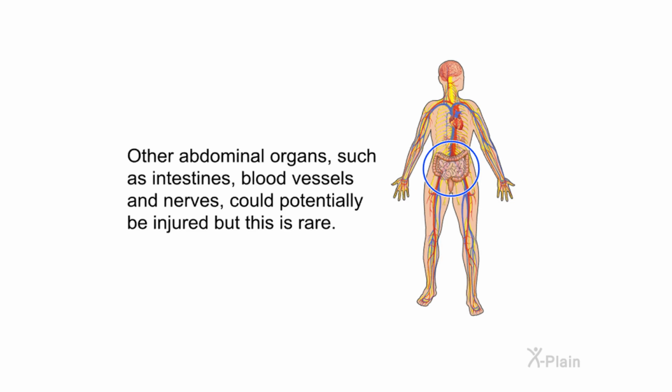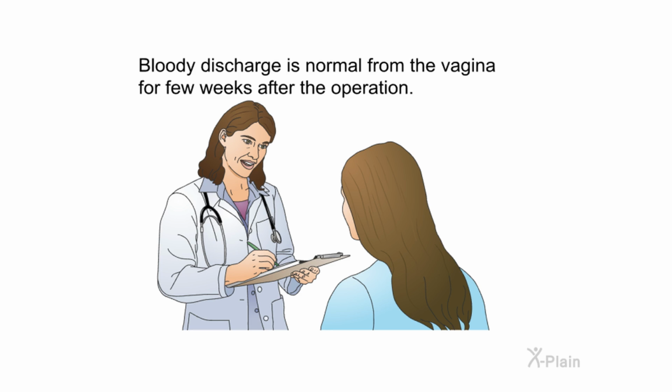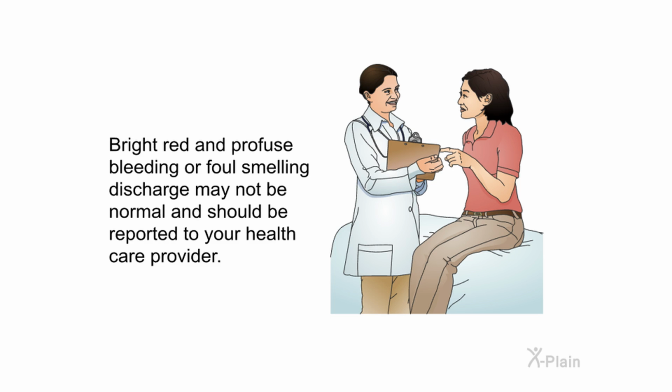Other abdominal organs, such as intestines, blood vessels, and nerves, could potentially be injured, but this is rare. After the operation, bloody discharge is normal from the vagina for a few weeks after the operation. Bright red and profuse bleeding or foul-smelling discharge may not be normal and should be reported to your healthcare provider.